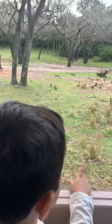Now coming here on our left hand side, these animals are called Patterson elands. Both male and female Patterson elands have horns, though the females tend to be a little bit shorter than the males. Those Patterson elands can actually jump 8 feet in the air.